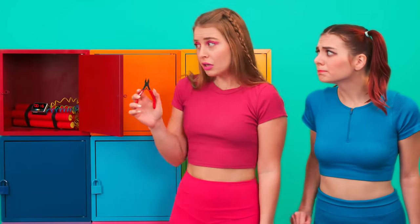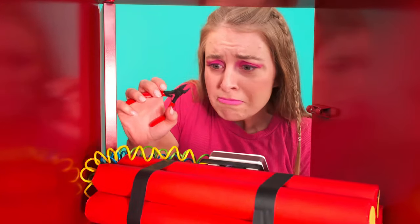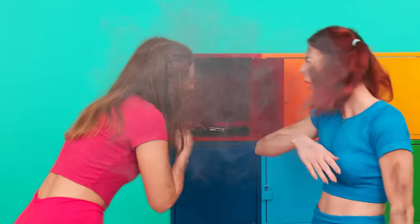I have an idea. I hope I brought the wire cutters with me. There it is. Mary, will you cut the wire? You better do it. I'll try. Hope it doesn't blow up with this dynamite. It seems that the yellow wire will be the right solution. It worked. Nothing blew up!